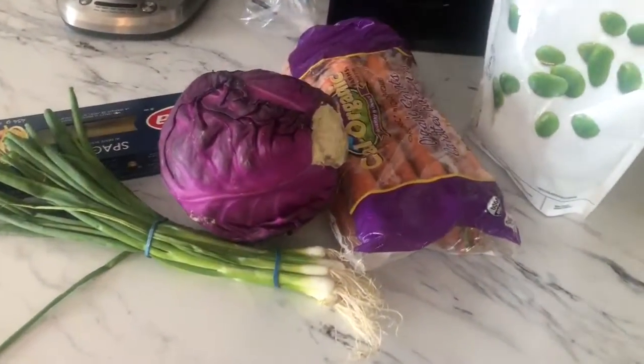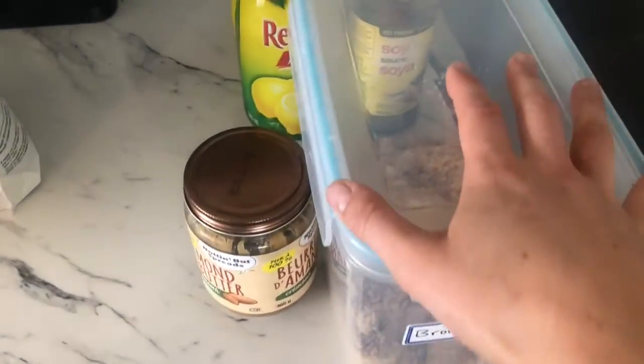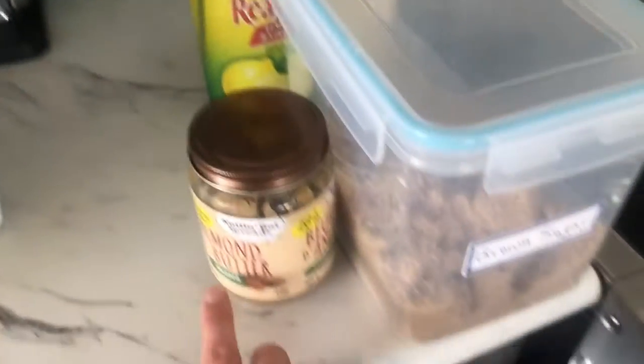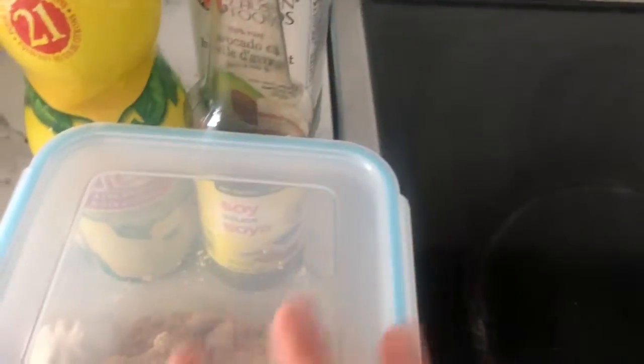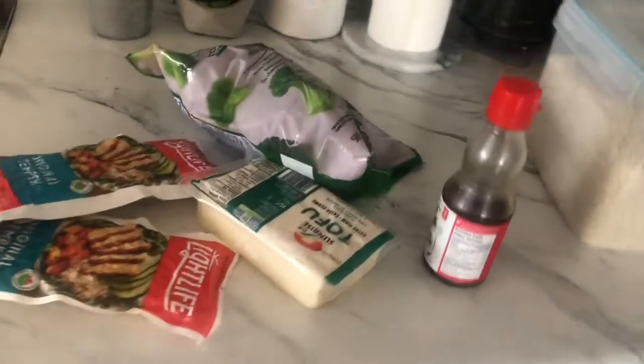Alright, so the first meal I'm going to be making is an edamame cold noodle bowl. I'm going to be doing a sauce with these items here. Some almond butter. Note, I do have an allergy to peanut butter, or else I'd be using peanut butter because it is a little bit cheaper than almond butter. Some brown sugar, etc. You can save a lot of money by making your own sauces and marinades, so that's a little tip for you.